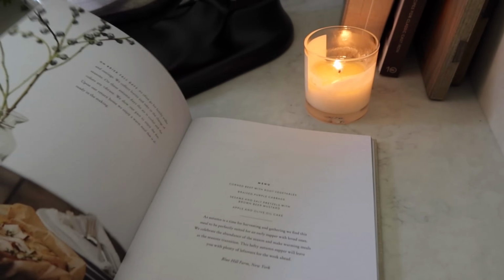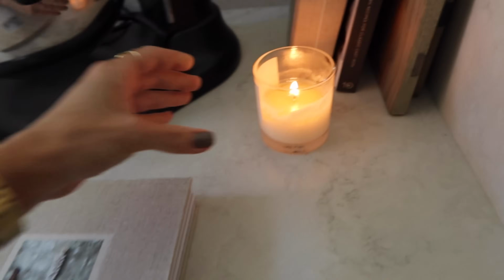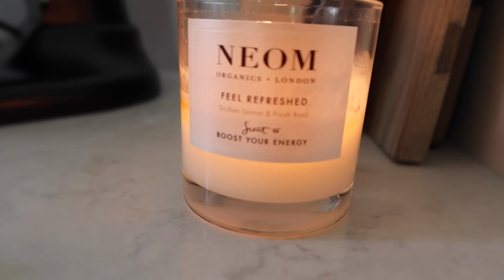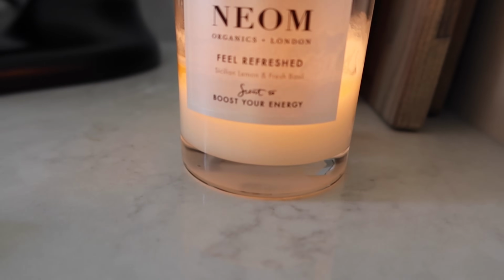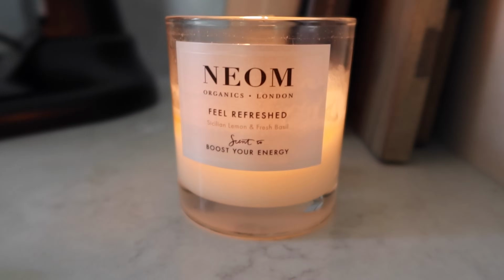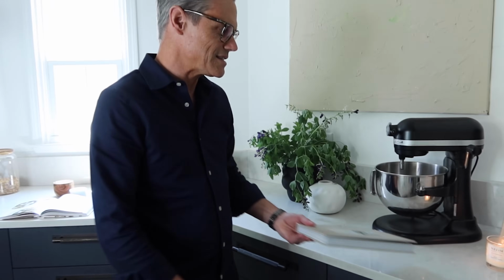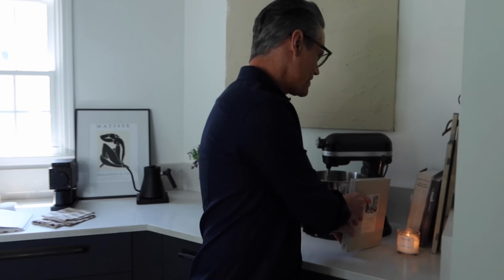And it smells good in here because we got this neon candle, another one of the things that I discovered while we were living in Europe. That one has Sicilian lemon and fresh basil. And you got that off Amazon? Yes. Are you serious? I thought that just kind of snuck into the Amazon room. Oh my gosh.